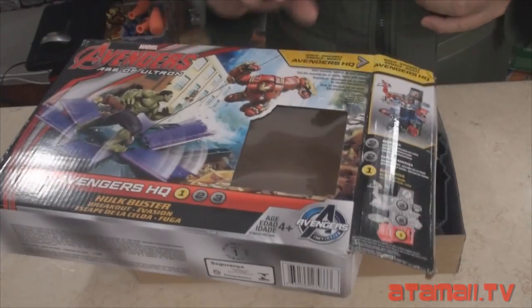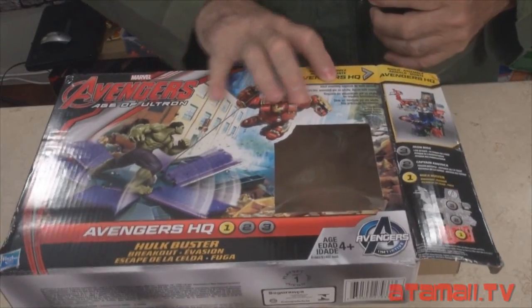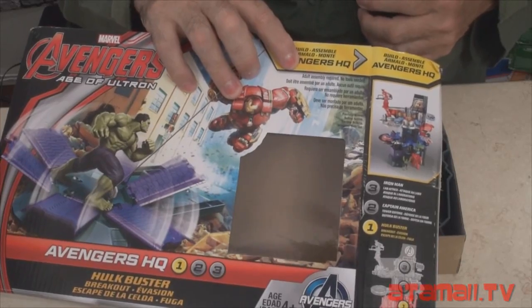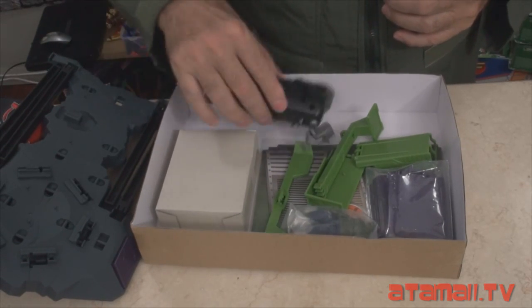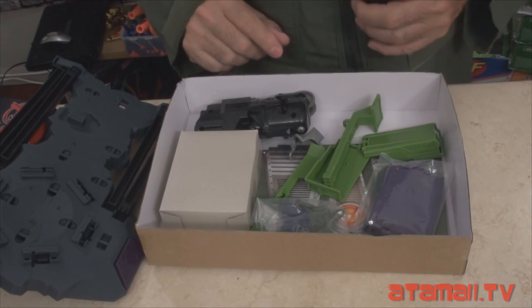The box even says adult assembly required. Are you kidding me? Are you going to trust your parents to assemble this? No. So you got these pieces you got to put together. You got something here, you got something here, you got some parts here. All right, let's get this put together.